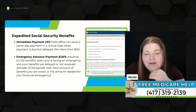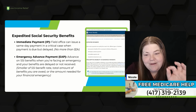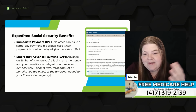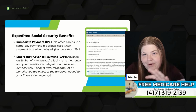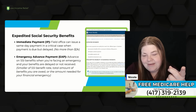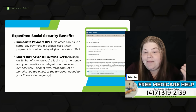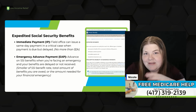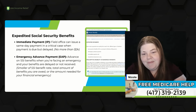They also have what's called an emergency advance payment, or an EAP. This is an advance on your SSI benefits when you're facing an emergency and your benefits are delayed or not received. They're going to give you whatever is smaller, whether that's your SSI benefit rate, the total amount of benefits you're owed, or the amount needed for your financial emergency. So, whichever of those is the smallest number, that's how much they can give you through the emergency advance payment.